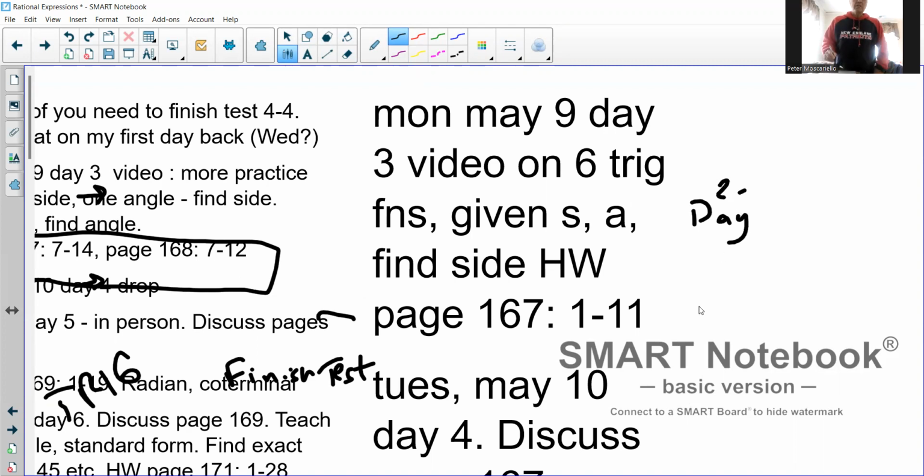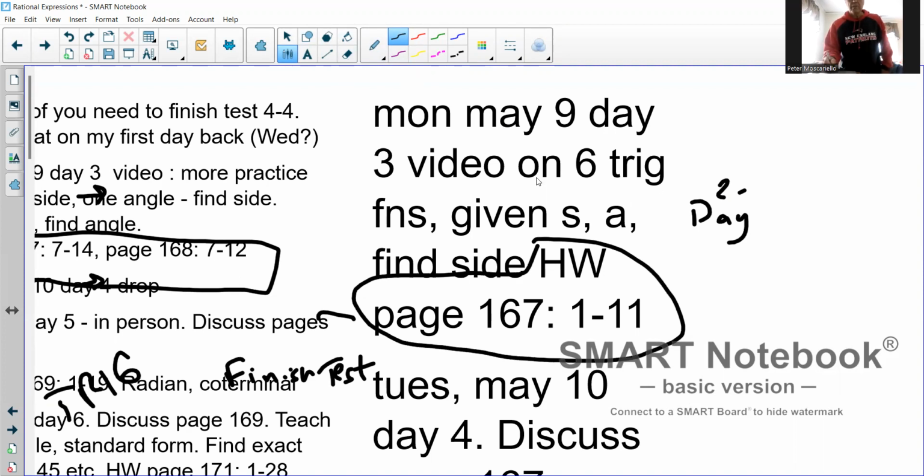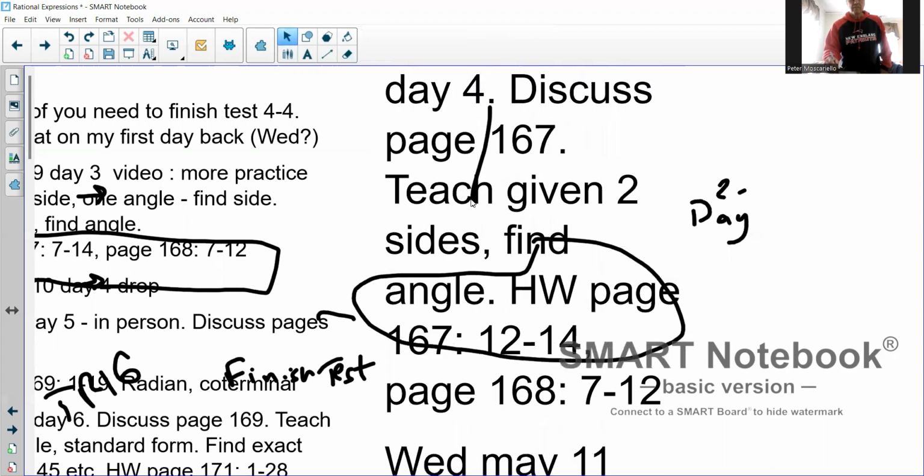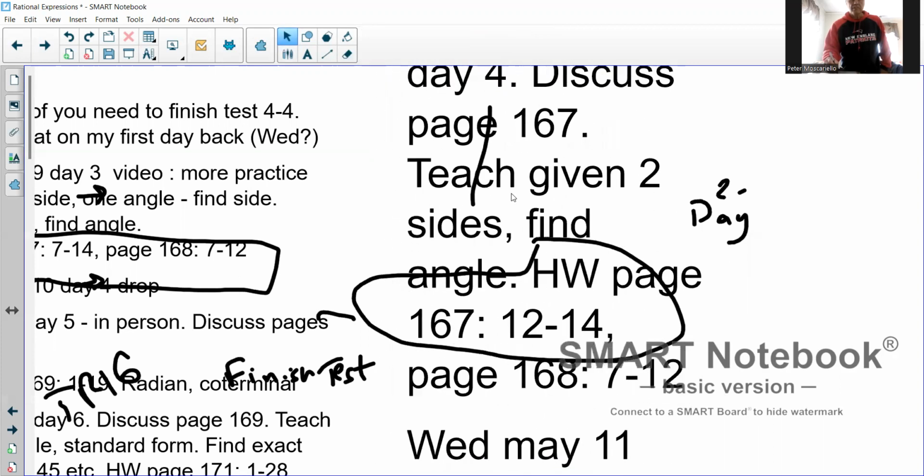It's a 2-day video. So in other words, what I'm going to show you on here covers everything you need to know for Monday's homework and for Tuesday's homework. So let's make a note of this. Monday's homework. Write that down. Page 167, 1 through 11. Tuesday's homework. Page 167, 12 through 14.